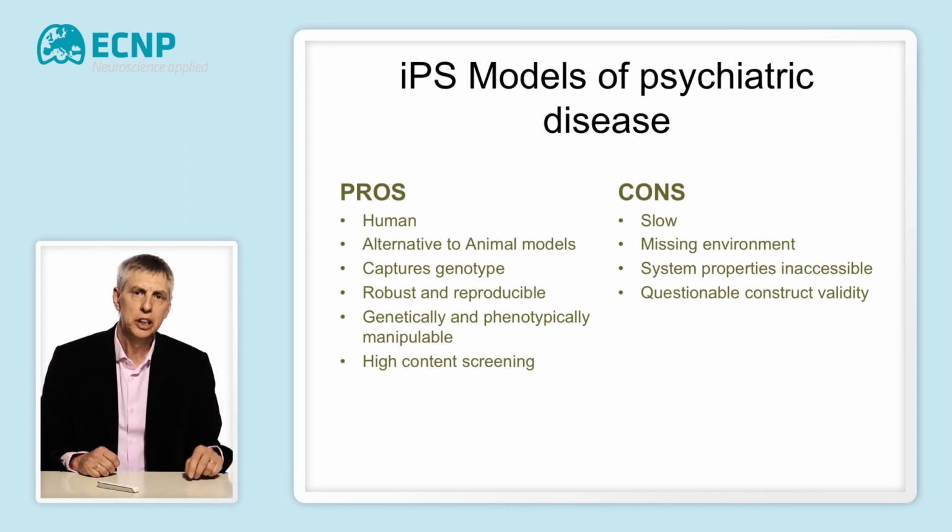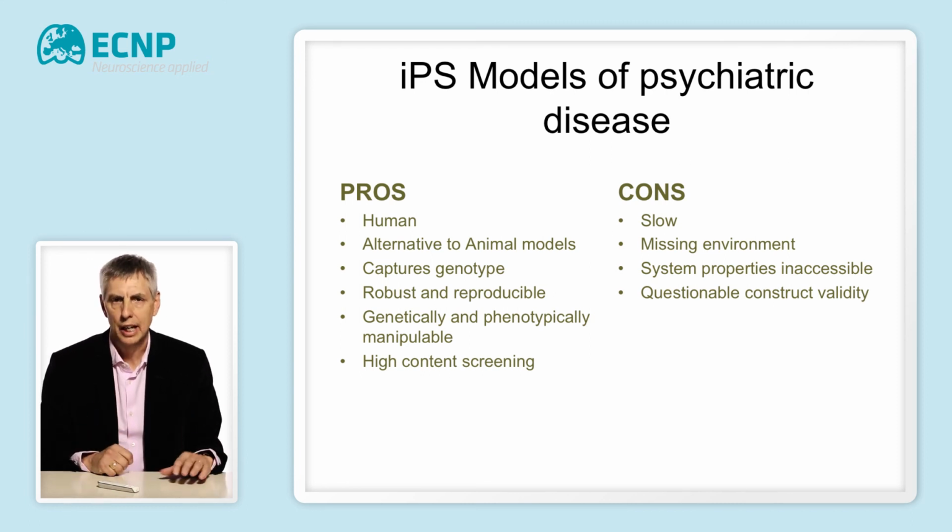These cells capture the genotype of the diseases we're interested in. They're robust, they're reproducible, they're tractable, they're manipulable both genetically and in terms of treating with drugs and other environmental factors. And they're certainly suitable for high content screening and therefore drug discovery assays.